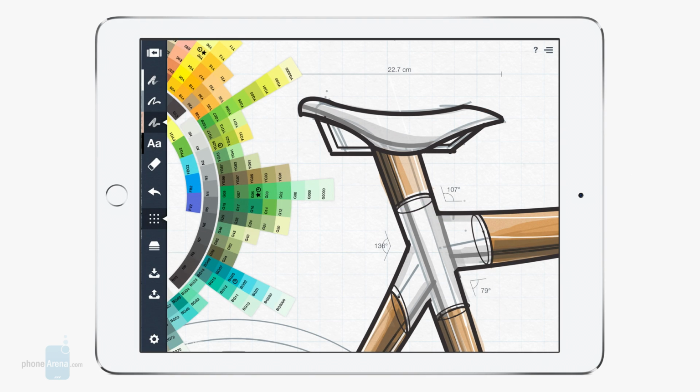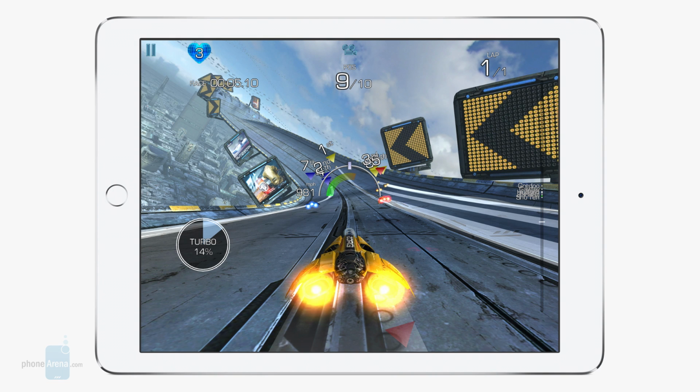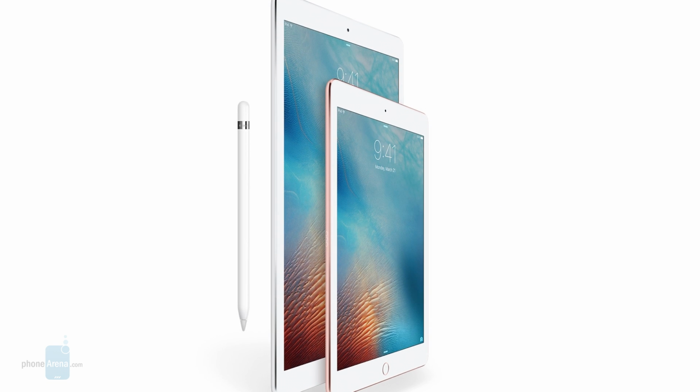And lastly, the iPad Pro 9.7 has a smaller battery. This doesn't mean that it will have worse battery life, it means that its battery will need less time to recharge. So this is what sets apart the new iPad Pro 9.7 and the iPad Pro 12.9.